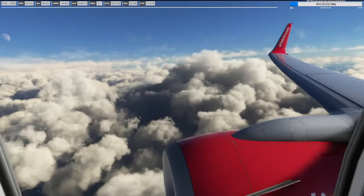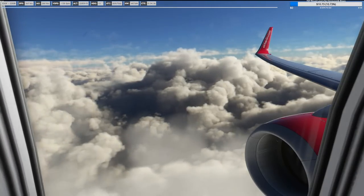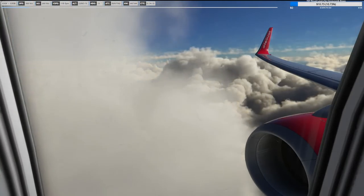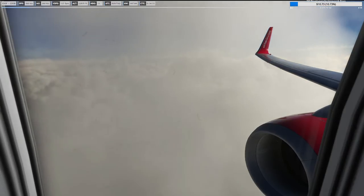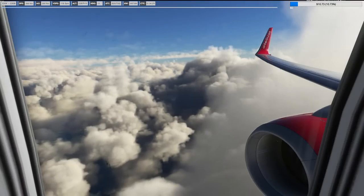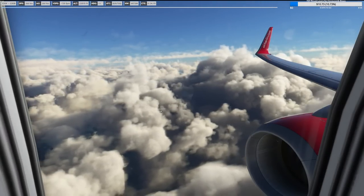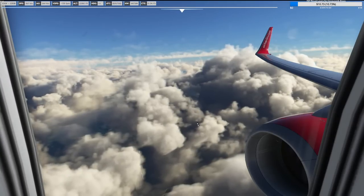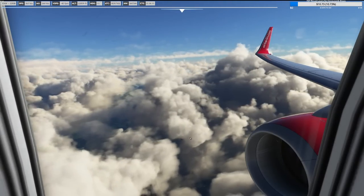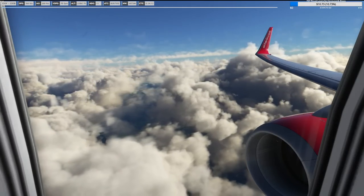Actually, not 100% sure. This is probably the nicest, if you ask me. Of all those external views, I probably like this best. Do you guys have it as well from time to time that the clouds over there look really pixelated? Or over down here? This looks really strange. But I do get that from time to time in MSFS. And I don't really know why.